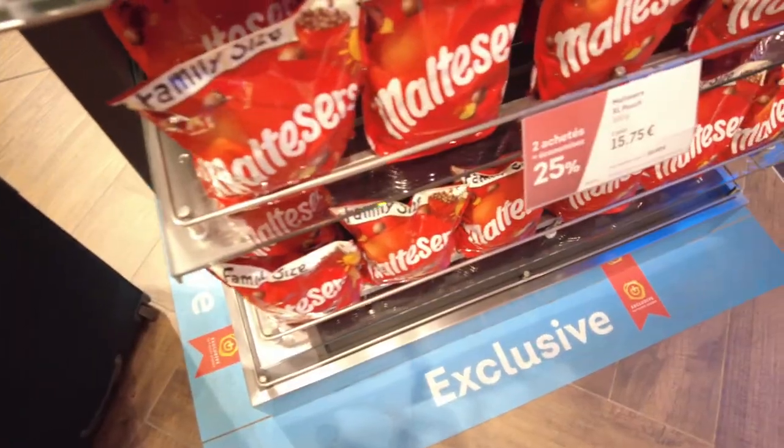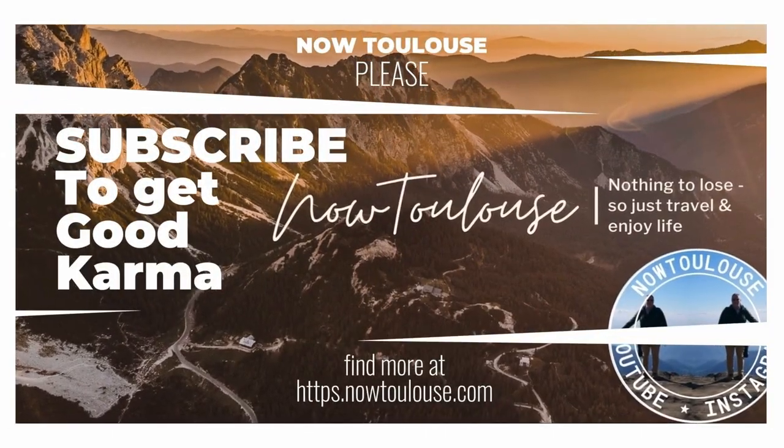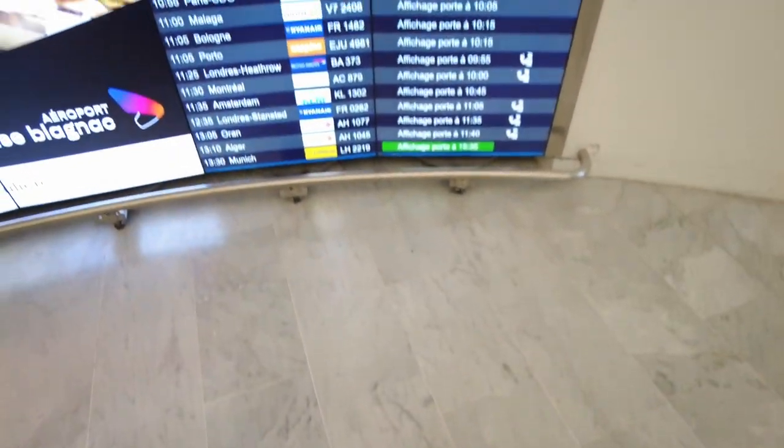So I'm off to get the plane to the airport, but first of all, I have to do my washing. So this is a big clue as to where we're going. So off we go. But where are we going?